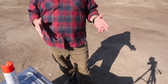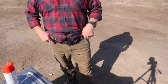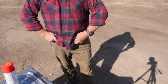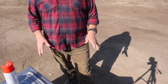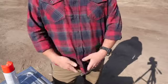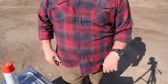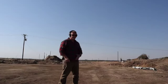I jump out to run in and use the restroom somewhere. I can reach over here without even lifting up my shirt. I can press the two sides of that belt together and ratchet it down a couple more steps. And now I've got a nice rigid system in here for my concealed carry pistol. That's a good design, folks.